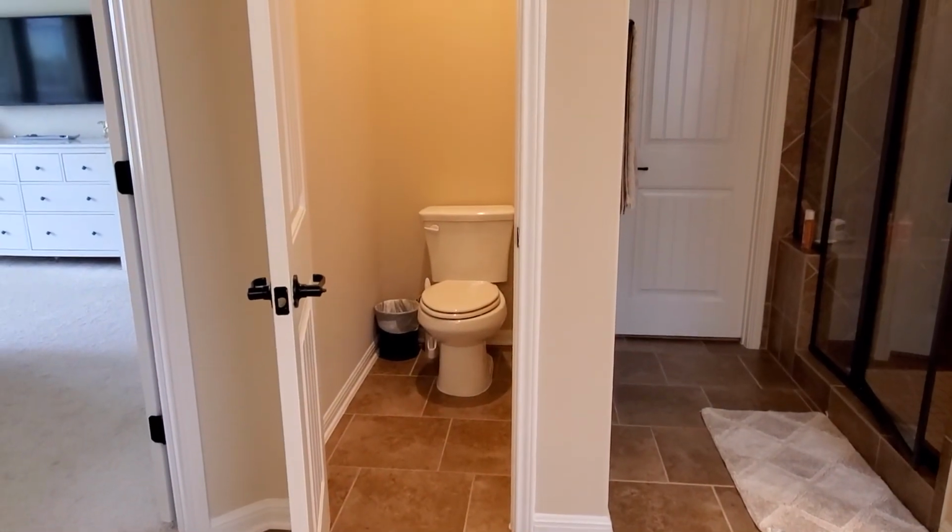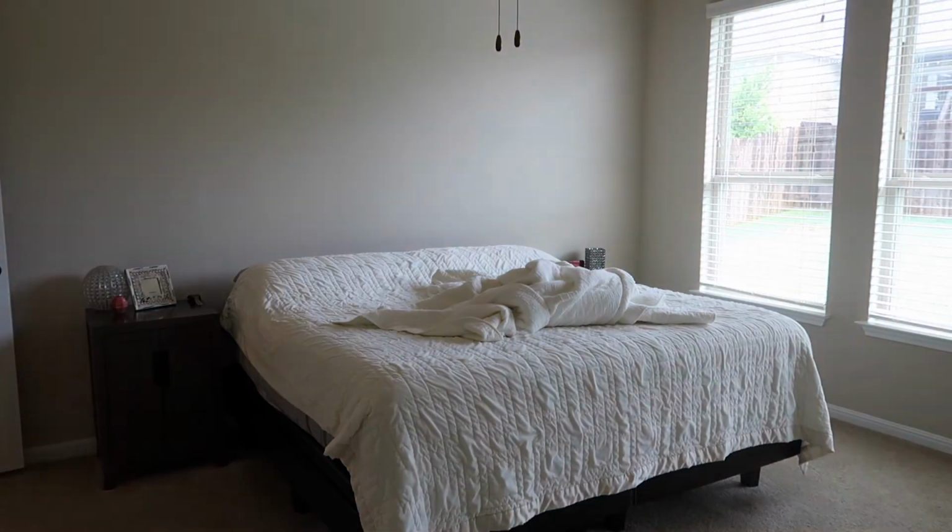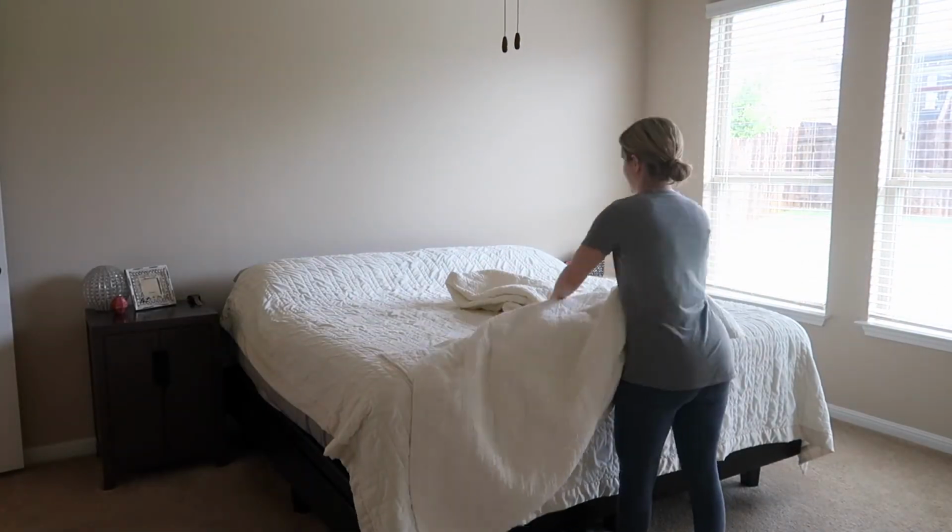Master suite is clean top to bottom, nothing left unturned. It feels so great to have it done. I wish I could have it like this all the time.